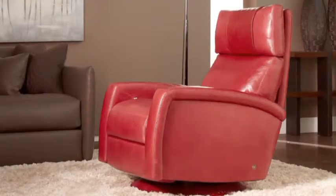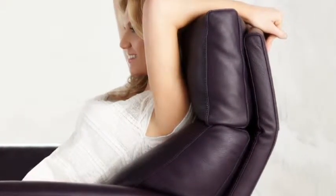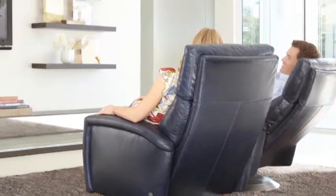You can lean back and relax with a simple push of the arms. The headrest adjusts in two ways to get you to your perfect position. Raise the pillow or tilt the headrest forward for the ultimate TV watching experience.